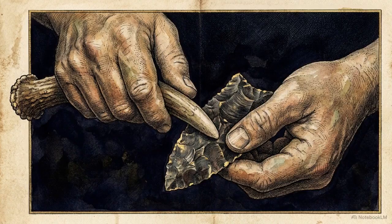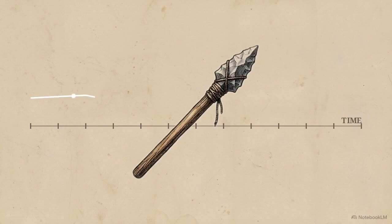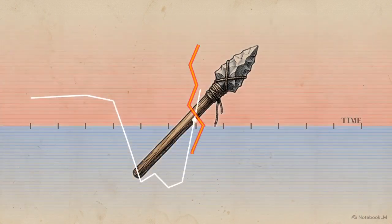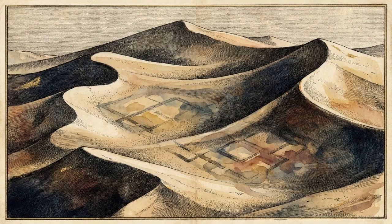Around the same period in North America, the Clovis people, renowned for their sophisticated stone weaponry, vanished entirely from the archaeological record. Within just a few centuries, they collapsed under the weight of rapid temperature swings at the end of the Ice Age. No matter how deeply rooted a society becomes, it remains at the mercy of sudden environmental shifts.